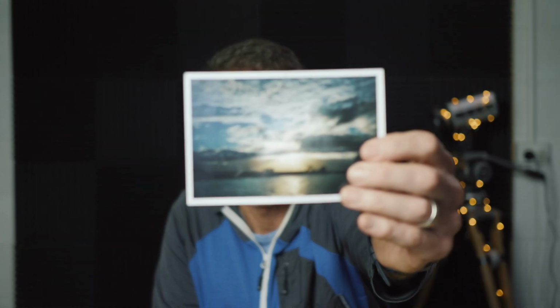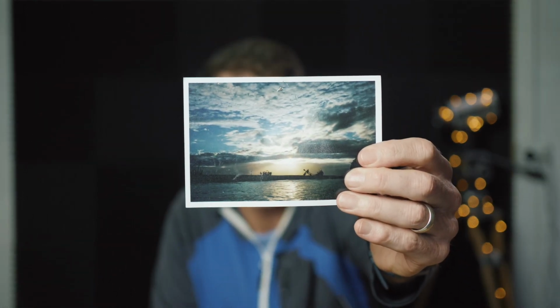I have to say the GH5 actually did a really good job in this situation of maintaining and locking on autofocus for me while I was testing it in the same scenario that I'm shooting in now. I would actually be quite comfortable using my GH5 in this exact scenario or shooting in this exact type of situation.